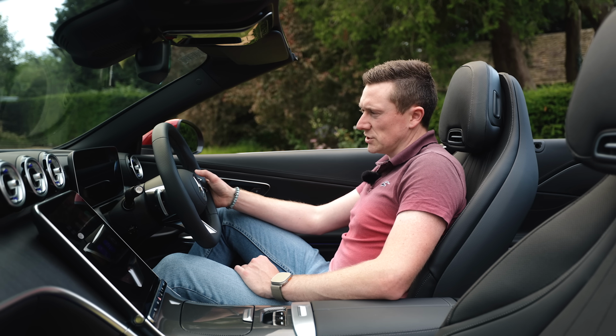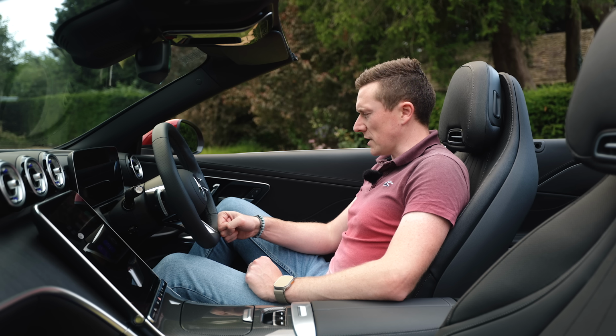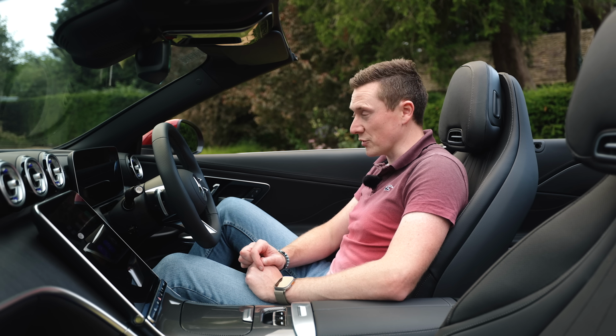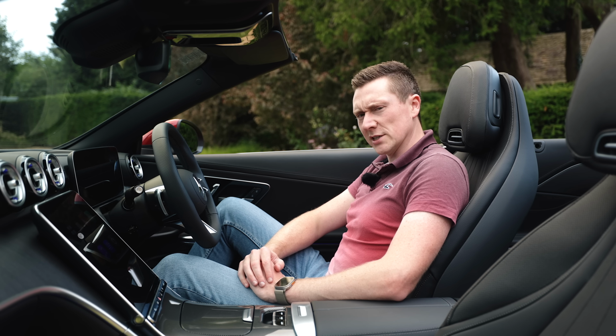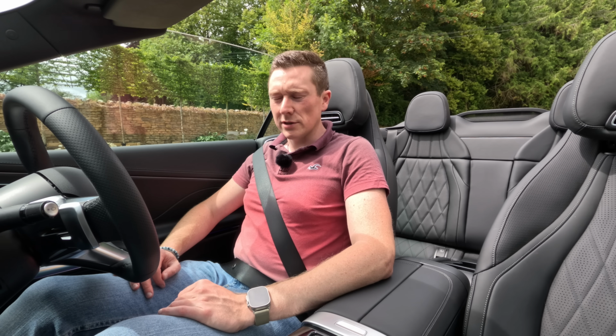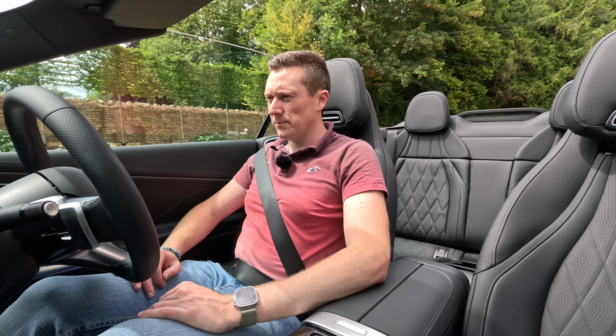There's an abundance of things you can do on there and customize, although most of the time I do keep it on that one. Anyway, I think now is the time to take this car, well, not specifically this car, but the CLE Cabriolet, there's another one over here, out for a test drive and see what it's like out on the open road. Okay guys, right, so test drive is ready, so all set up, engine on.